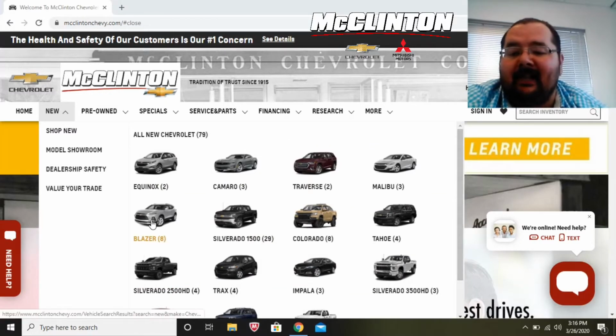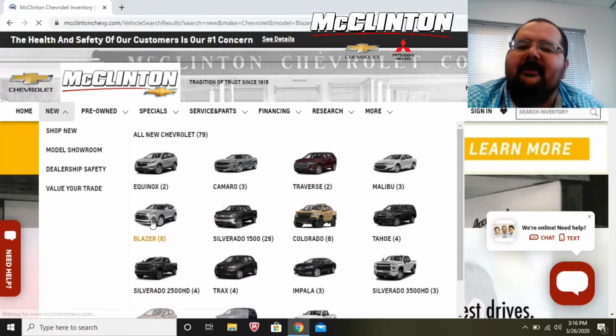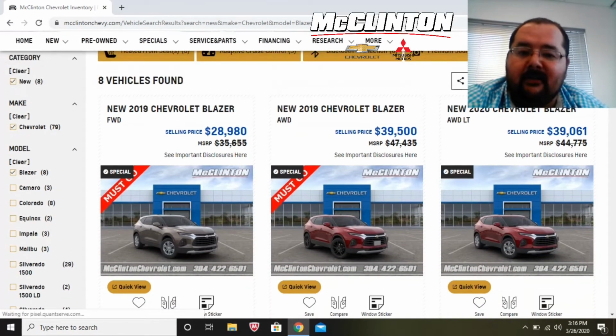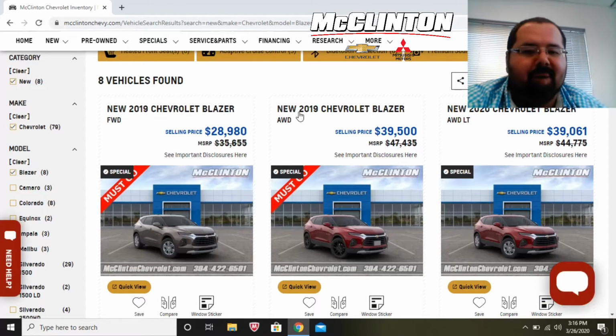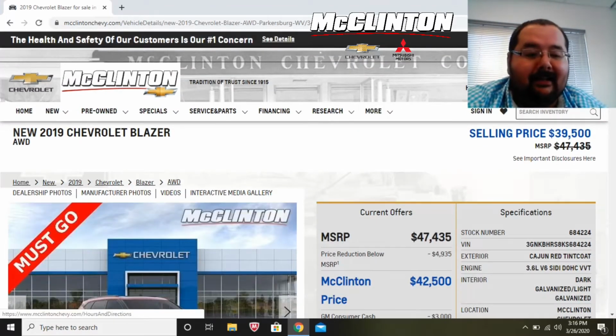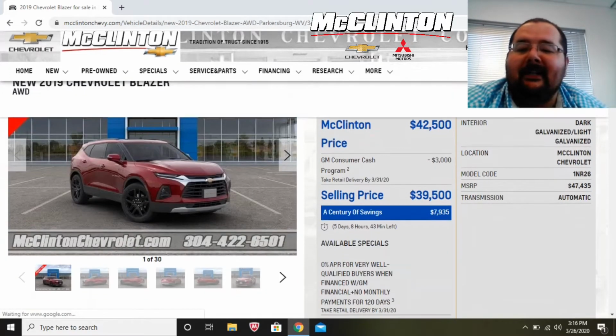You know, I like the Blazer a lot, so let's find out if we have any 2019s available. And we scroll down here, look at our inventory. Ooh, we do, and this red one's speaking to me. Let's choose that one. I'm sorry, it's Cajun Red Tintcoat. I get in trouble if I say it's just red. So that's a really unique option here.